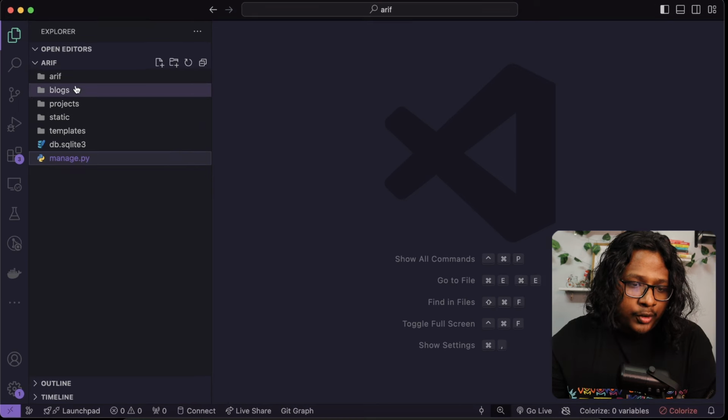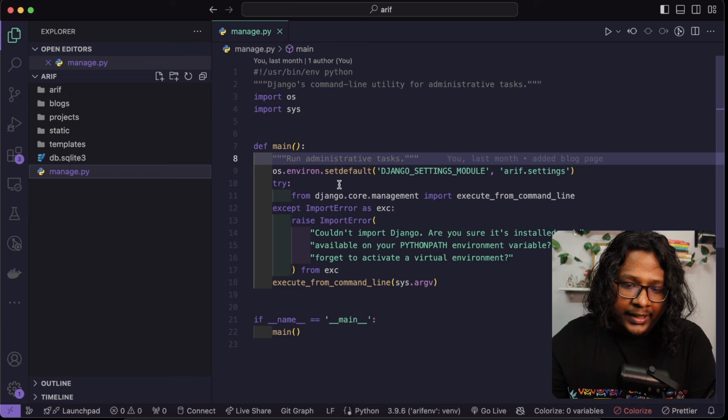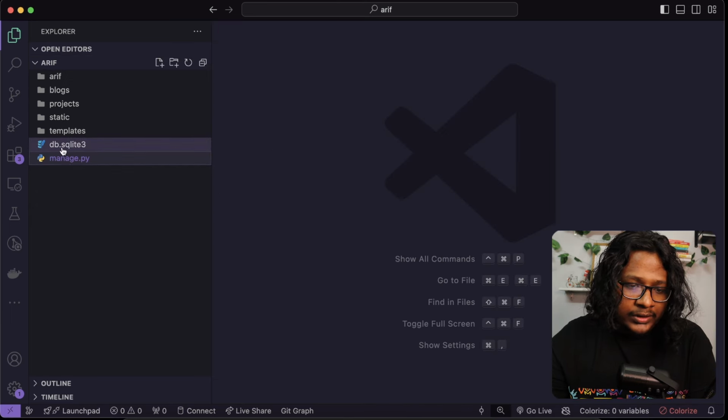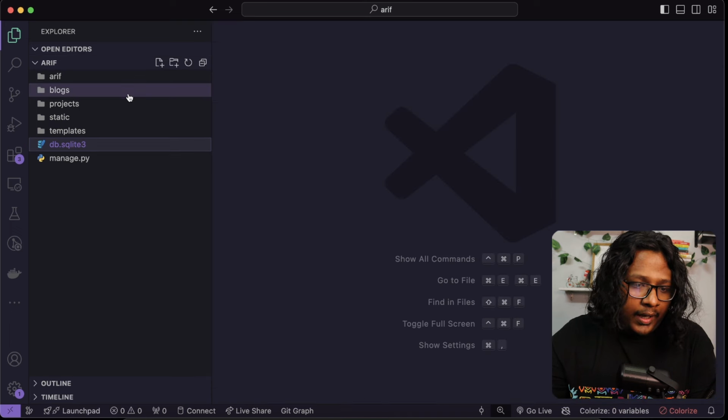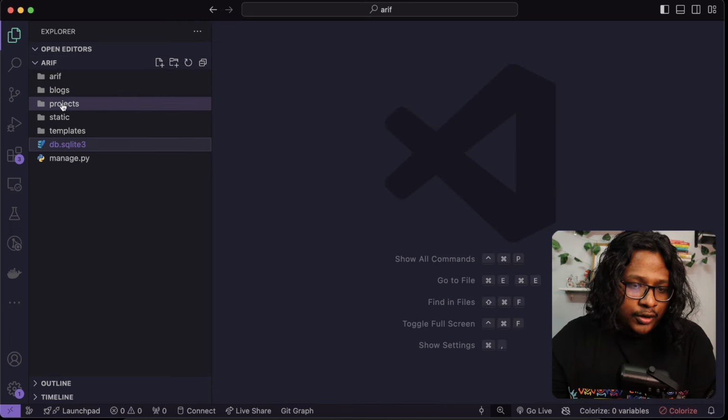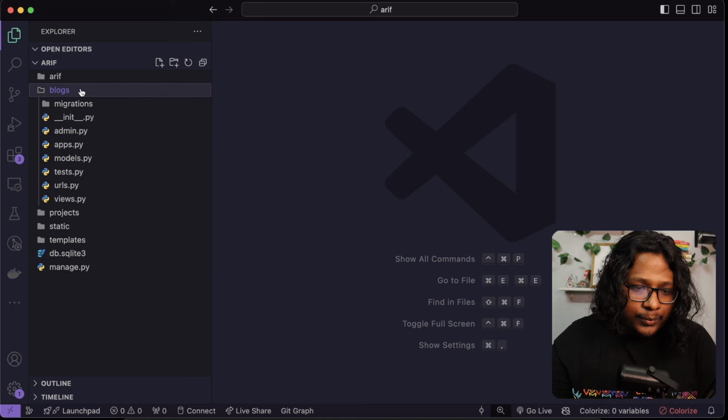So this is my project file. Here you have a main.py, which is like your root file, and I've been saving all my data into this SQLite database. And for all the major features, you have different folders. So I have one for blogs, one for projects. So let's click on the blogs.